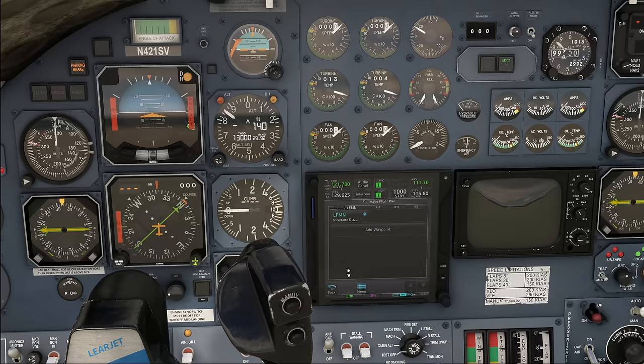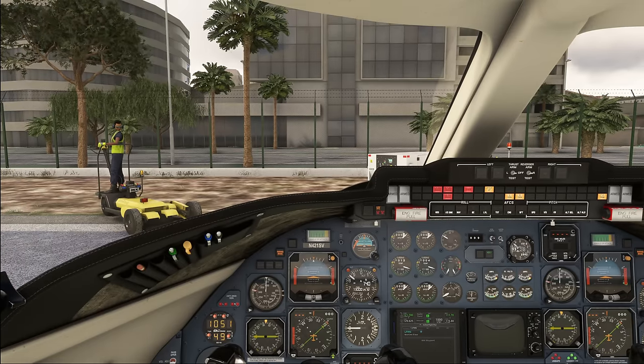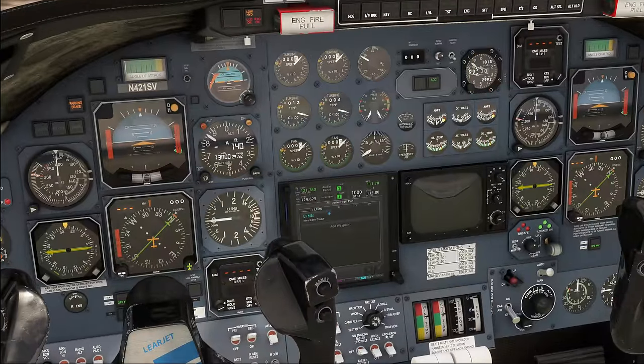Or we might as well just do the route real quick, but I'll tell you what, before we run out of battery power over here, let's go for push and start. Jedi 70, request pushback and startup. Jedi 70, contact ground 121.705. 121.705, Jedi 70, bye now.